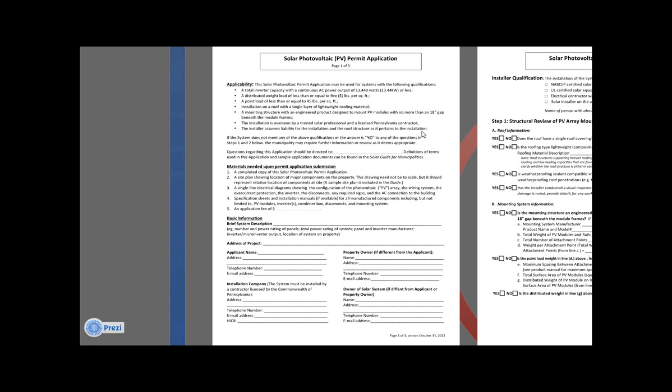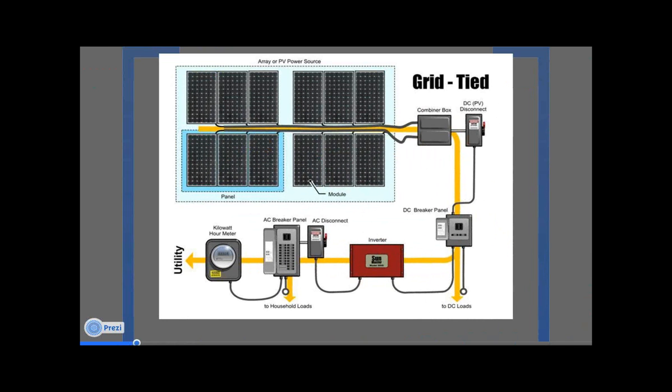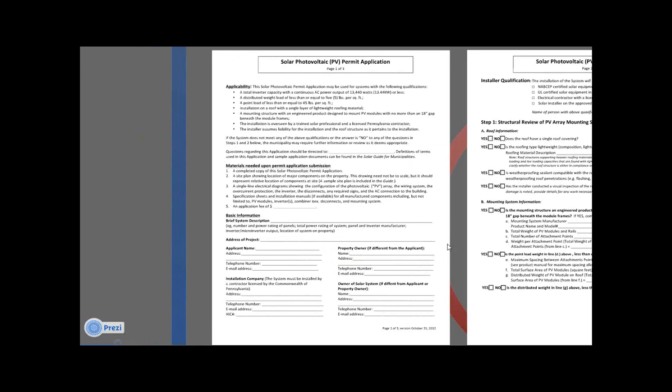Now, Sherry covered this before. Installers are already liable, but we provide some places in this permit document where they're attesting to that, and it serves as both a check for the counter and for the installer. So then there's some places in here for some information, questions to be directed to the installer, some places for the address of the project and the applicant. Going back up. Okay.